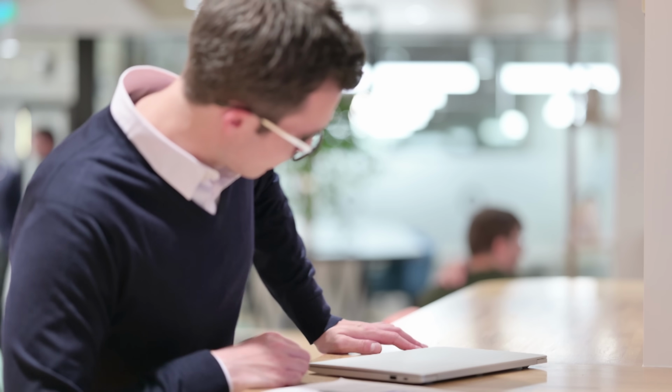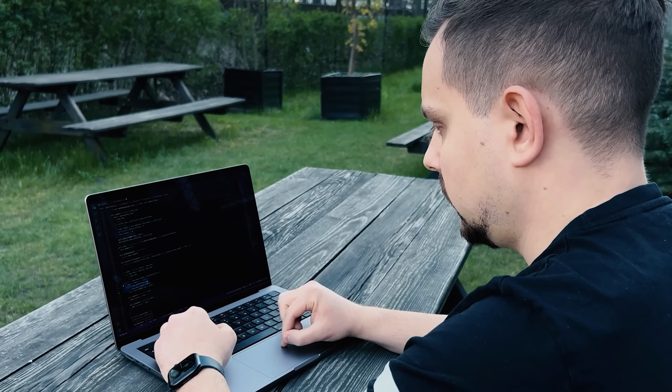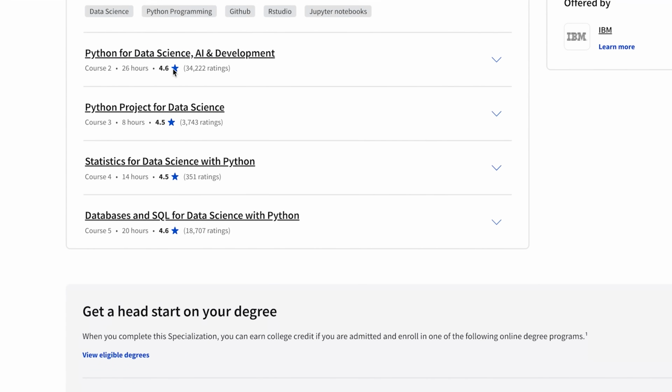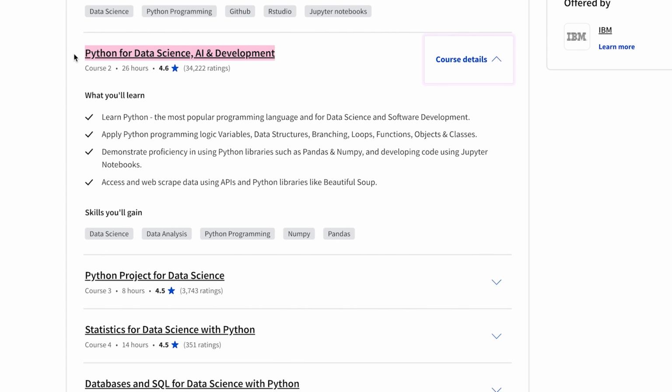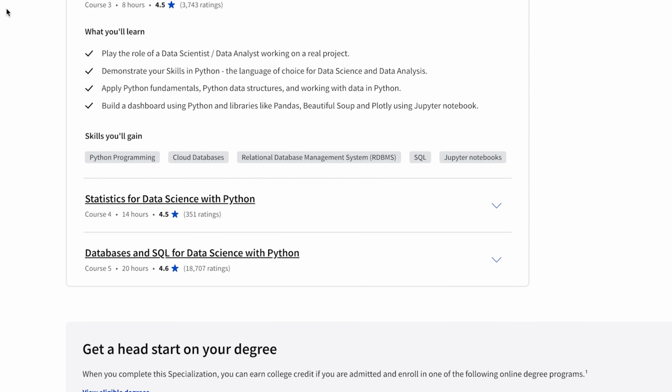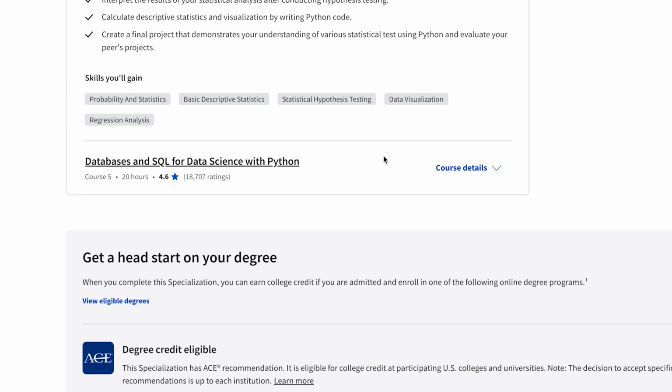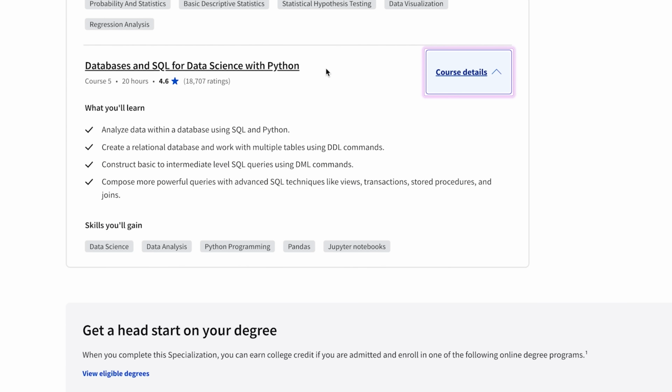Course content. Alright folks, and now let's look at what kind of content this program offers. I think it's important to know that it's not a huge program, because it's just an introductory course series. That's why you won't find tons of complex content here. This specialization program includes 5 courses. Here they are: Tools for Data Science, Python for Data Science, AI and Development, Python Projects for Data Science, Statistics for Data Science with Python, and Databases and SQL for Data Science with Python.